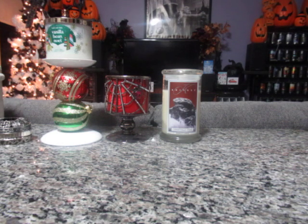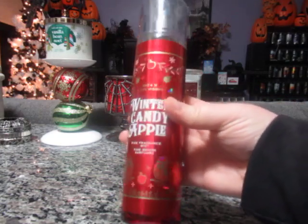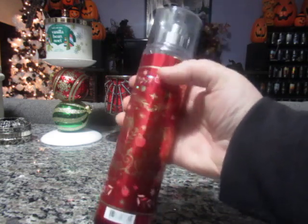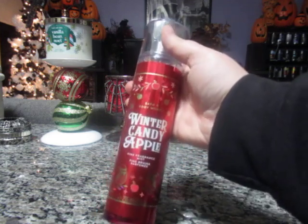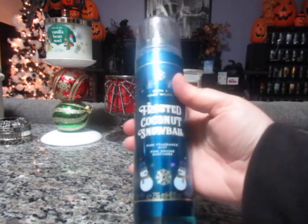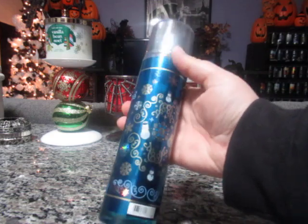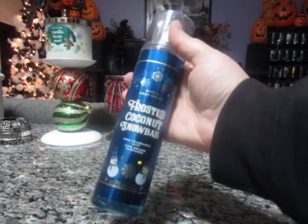First one I have is Winter Candy Apple in this packaging from 2019. I absolutely love it. It's got some owls there and some apples. There are no scent notes. So that's Winter Candy Apple. Next, this is Frosted Coconut Snowball I have from 2019 in this packaging. It's quite pretty. Again, no scent notes.